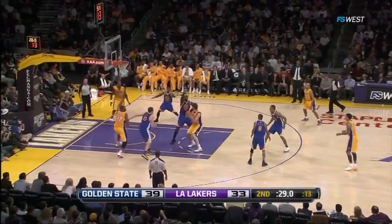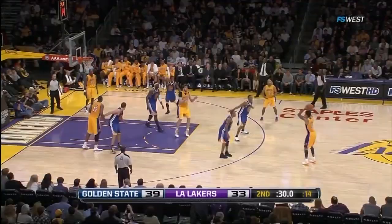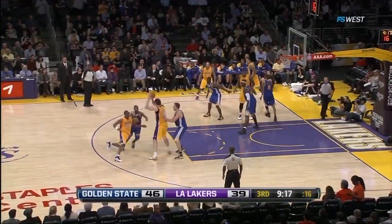Foul, pass out of bounds under your own basket. I mean, under their basket. Kobe got it. Bryant. Here's Kyle.